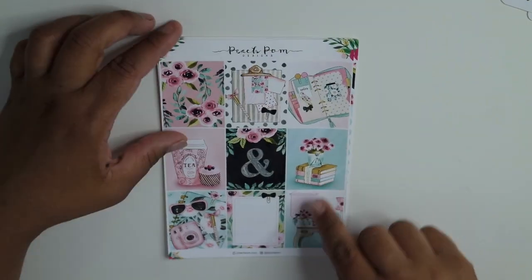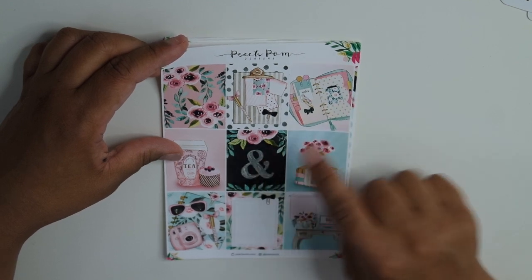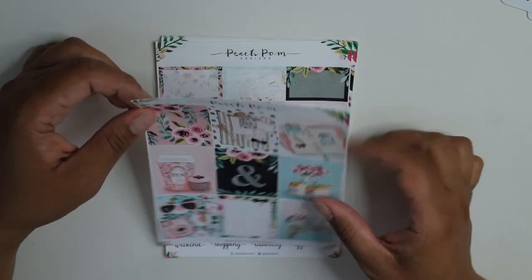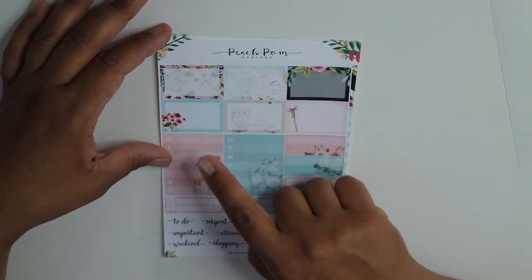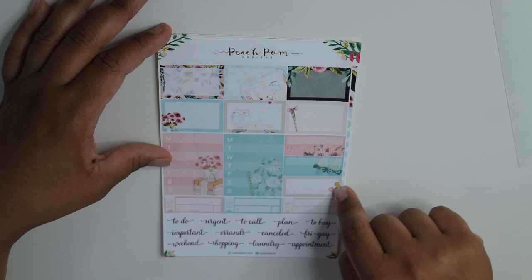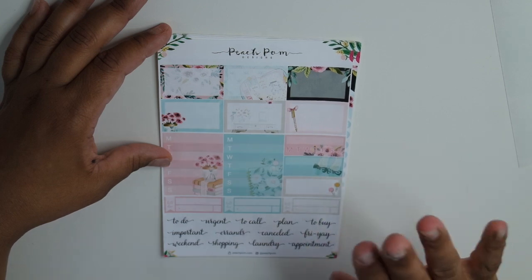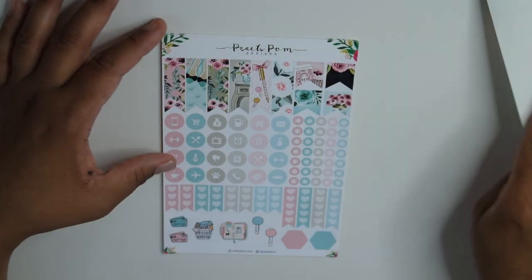You have your full boxes right here, which are absolutely gorgeous. You have a TN here, this nice chalkboard looking one here, this one here that has an open space. Again, the coloring on this is just beautiful. And then you have your half boxes, your monthly sidebar stickers there. You have 2 habit trackers, then 1 quarter box here with her little peach palms there, which is absolutely gorgeous. Bill dues, and then a couple of written word stickers there.